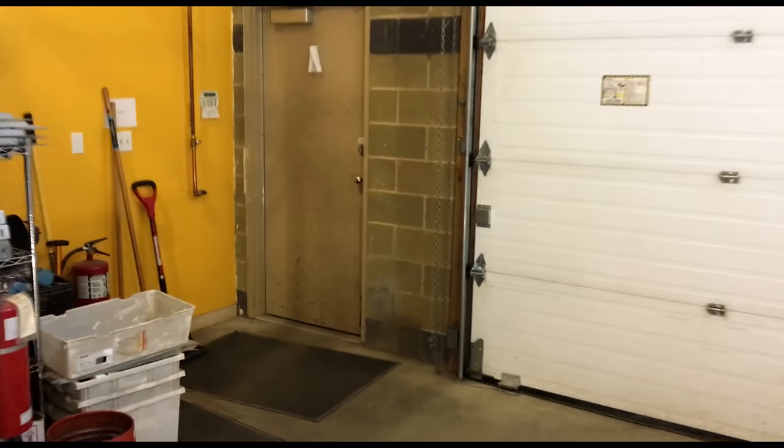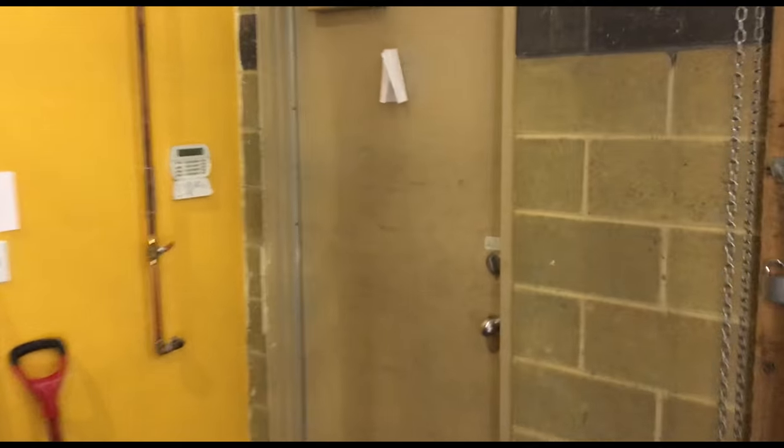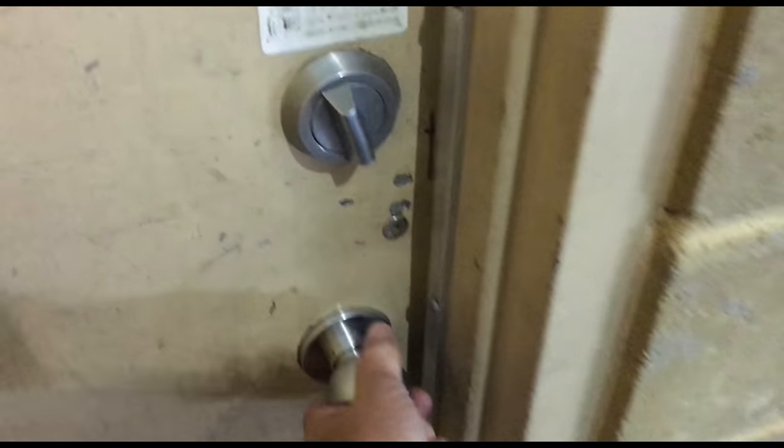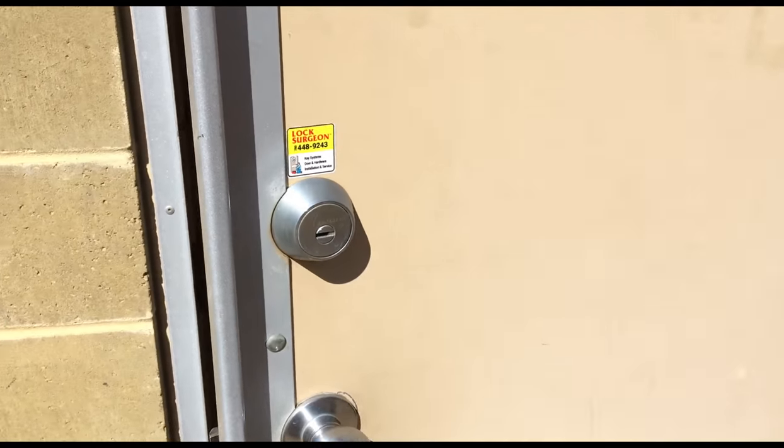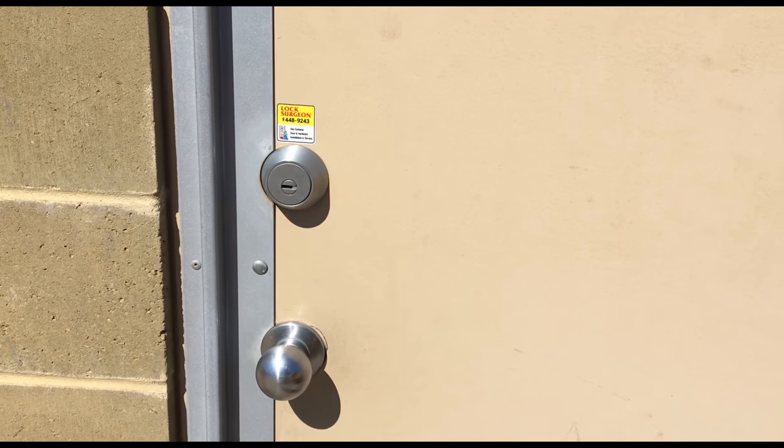Let's go to this back door. We're going to demo a door closer quickly. Typical commercial warehouse door. Handle, deadbolt. This handle is not keyed up. This deadbolt is in fact multi-lock, and that's securing my building. I wouldn't do with anything less.